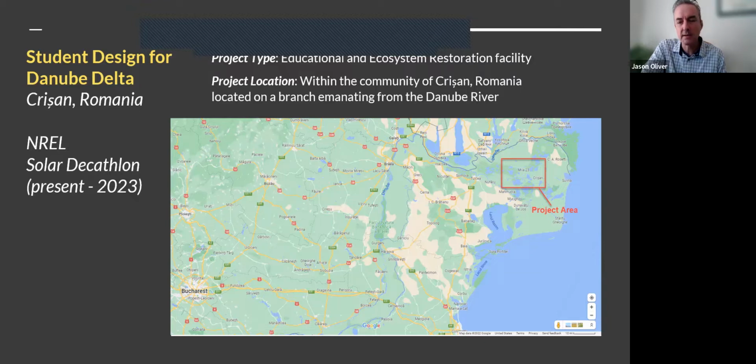And this is an area that, working with the faculty and the administrators from the university, they've said there's a need for educating the people that live in this part of Romania, which is the Danube Delta. So the Danube River runs through most of Europe and primarily Eastern Europe, and then it eventually discharges into the Black Sea on the eastern coast of Romania.